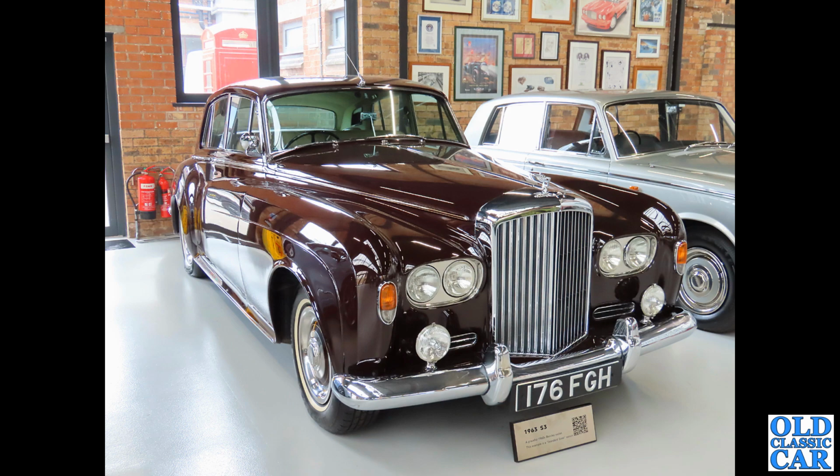We are back at the Bentley Heritage Collection over at Crewe at Pims Lane, and this is just a wonderful S3 Continental, 176 FGH. There's a registration of that one, and alongside it is that restored T1 that I mentioned a little while ago now.